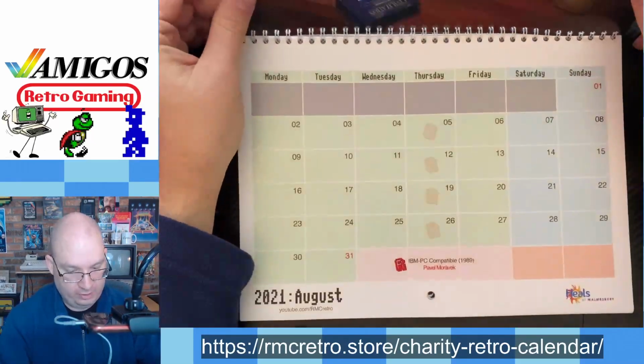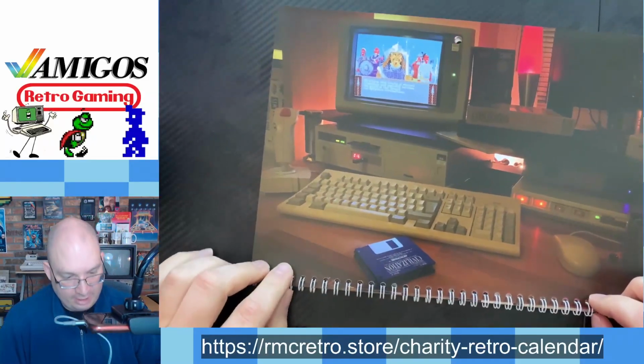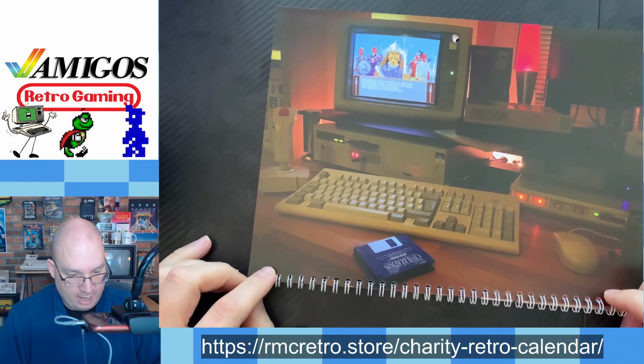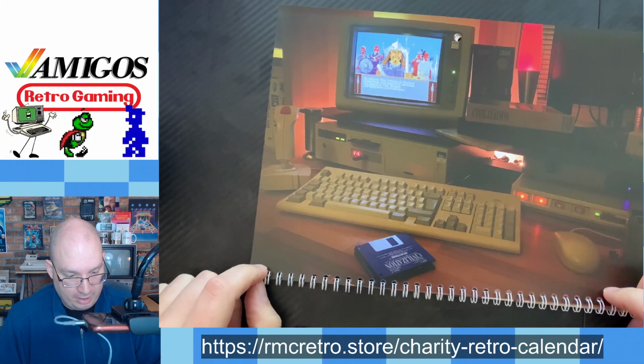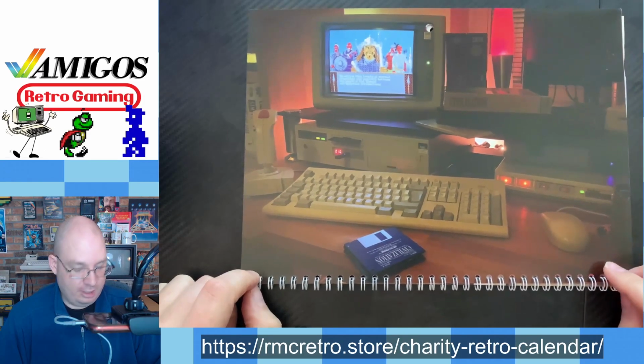August brings us to an IBM PC compatible from 1989. This is very similar to a computer that I had growing up. Of course, I didn't have one of these, a GoTech in it. It lets you load up anything you want. But this was just your typical, boring beige box that has become more and more desirable these days as younger people get into the DOS scene.